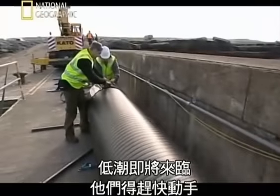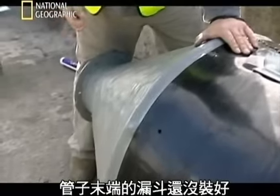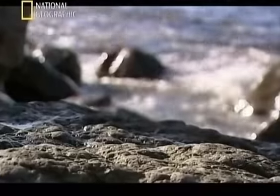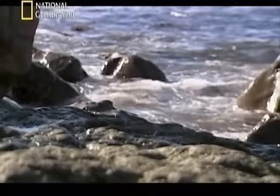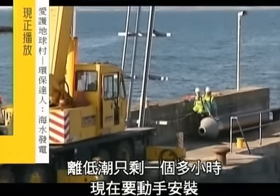With low tide approaching, they need to get cracking, and the funnel still has to be attached to the end of the pipe. Keep tightening. Just let me know when you're going to drill anything. Coming through somewhere above your head, Jem. Yeah, and move back. Just over an hour to low tide, and the installation begins.